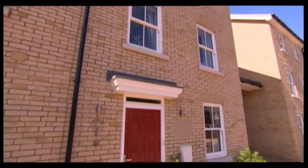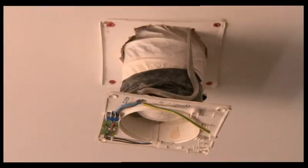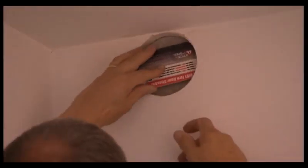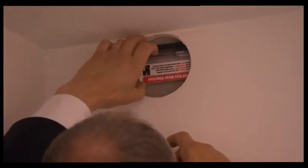So what does the law say? Guidance states the spread of smoke in hidden voids needs to be inhibited, but there's no clear rule about how this should be done. And when it comes to wall junctions like this, guidelines state they may need to be fire stopped or sealed to prevent the spread of flame and smoke.